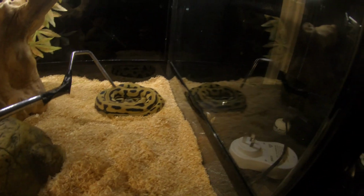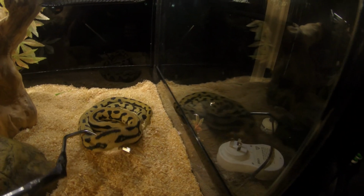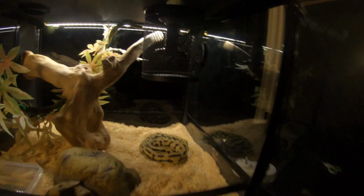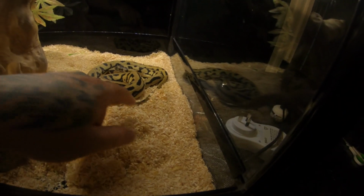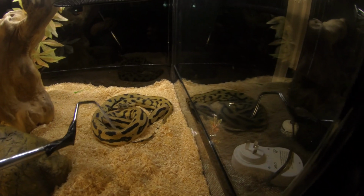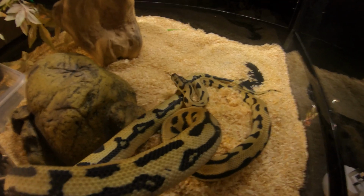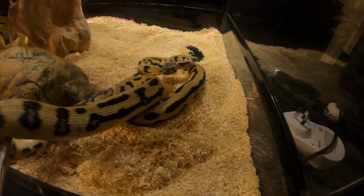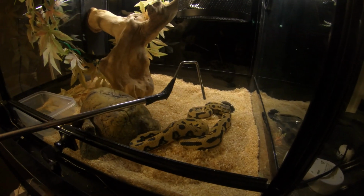I'm just going to hook her out, see what kind of mood she's in. She's alright, she seems alright. She's actually not that bad. I might just grab her. She does just start striking at me. She's hissing. You can hear her hissing. She's not sure what's going on, but look at her. She is beautiful. Yeah, so she's a bit angry.